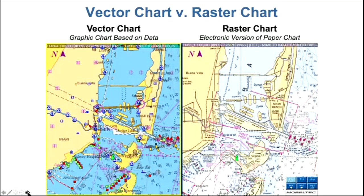One of the problems is, as you start drilling down on a raster-based chart, it doesn't refresh. And so the scale of the map is not going to change. And so as you get closer and closer to what you're drilling down on, you're going to have less and less data. And that's one of the downsides of a raster-based chart.